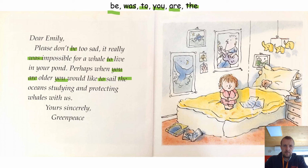Alright, let's highlight off the words that we should be really familiar with now. So there's whale and whales. I'm also going to highlight sincerely, because we haven't really covered it much, but it's what Greenpeace have been finishing their letters with. It's a polite way, or a formal way, of ending a letter. Let's read through it together.